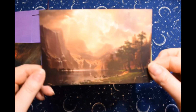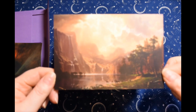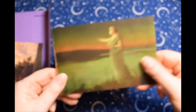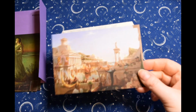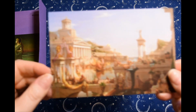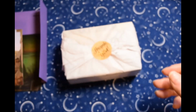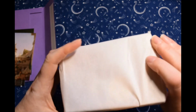This deck has been a long time coming. It was originally due in March, and yeah, same thing, spread on the back of each of these. Lovely art.